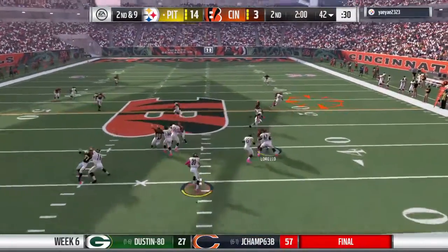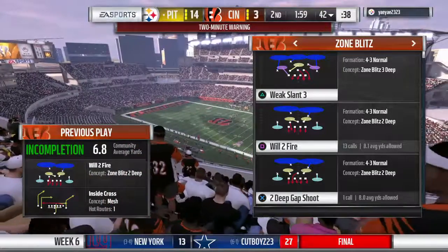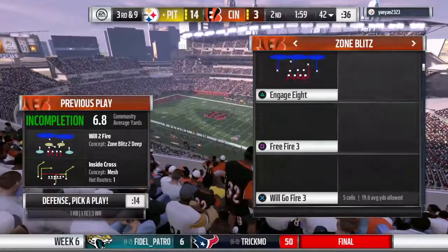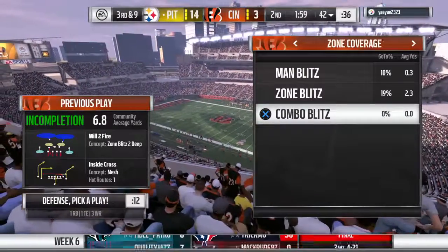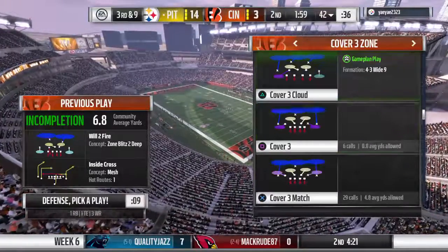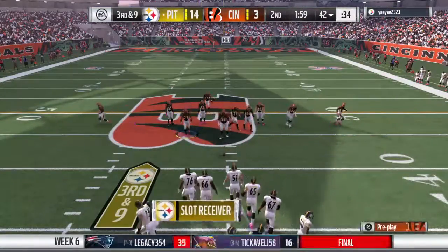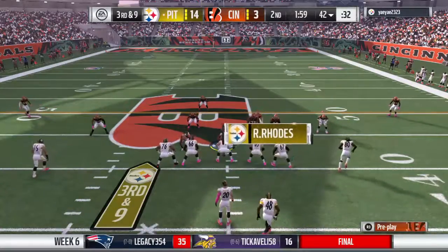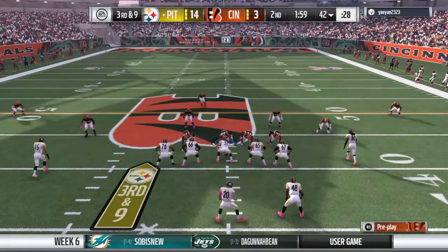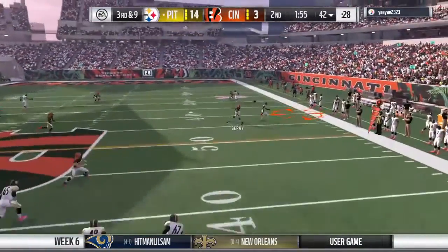Looking to throw. 1:59 to go in the first half. We'll come back to Cincinnati after this. And the offense looking to pick up the first down after the 2nd down incompletion. Here we go. Detroit! On 3rd down, he'll drop to throw.